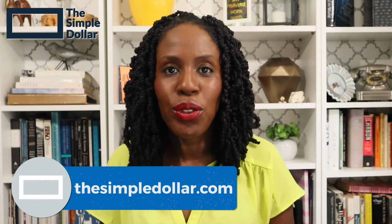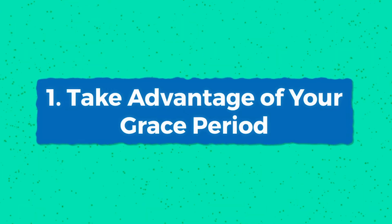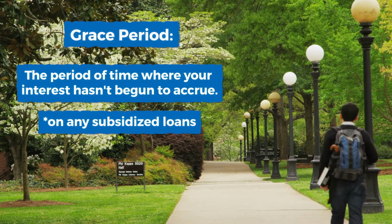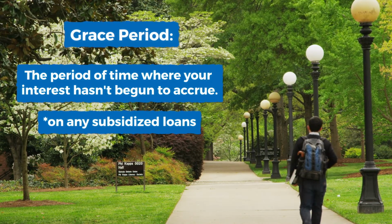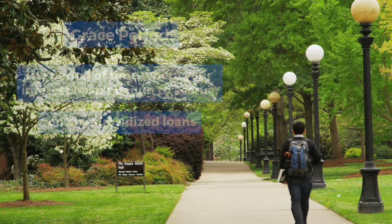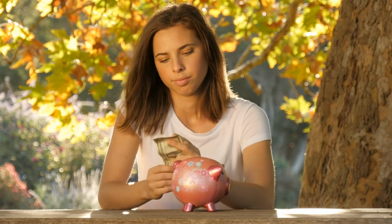So what can you do to deal with your student loan debt? Well, tip number 1 is to take advantage of your grace period. So what that means is that you want to start paying your student loans during your grace period. When you graduate from college, your student loan provider will typically give you a 6 month grace period before you have to start paying off your loans. And during that time, the interest has not started accruing. So you want to start making payments at that point so that 1, you get in the habit of paying off your loans, but then 2, you start knocking off some of that principal and less interest will accrue on your loan, reducing the overall loan balance at the end of your repayment period.